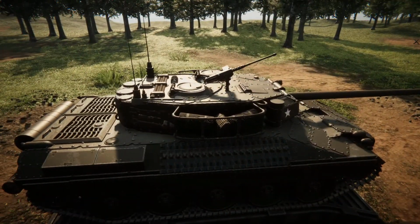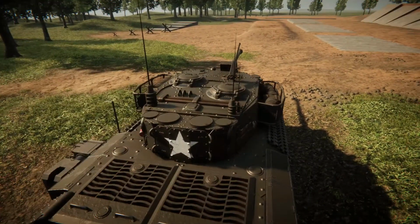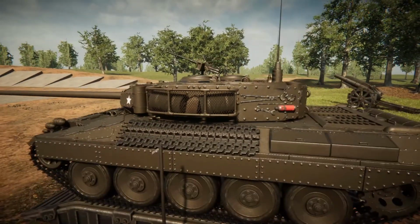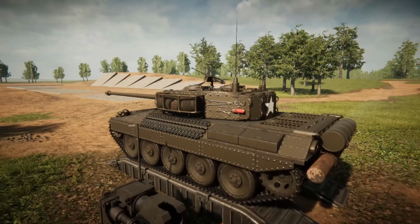The commander gets his own machine gun. The gunner also has a cupola for additional target acquisition. The tank has many periscopes to help in spotting targets. Additionally, it has tons of stowage, as well as a log to help if the tank gets stuck.